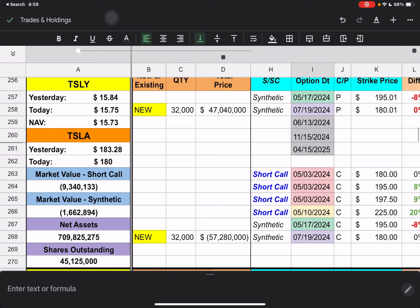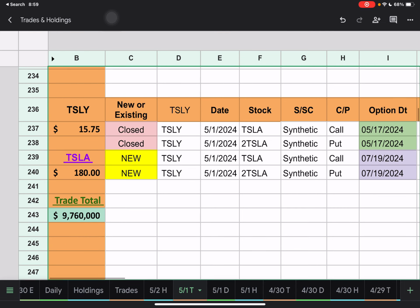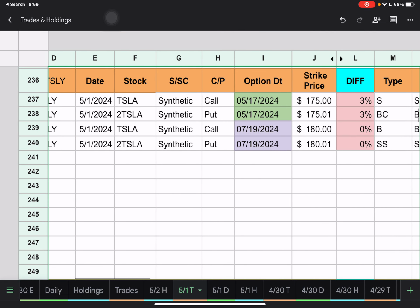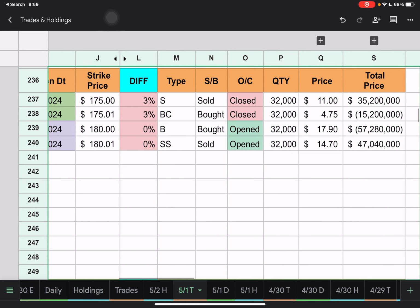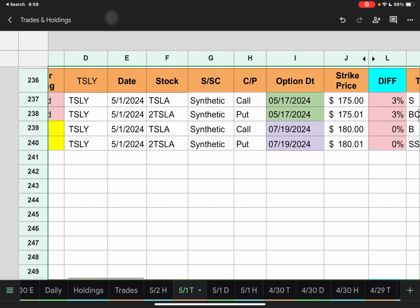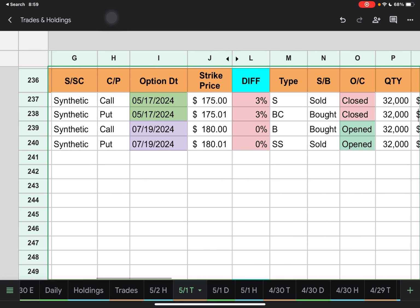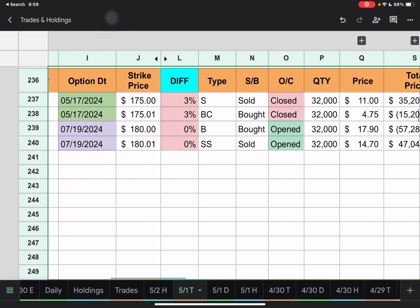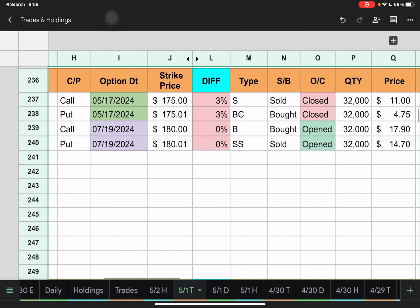Then we have Tesla here, which did have some trades. So what they did is they rolled that synthetic there. So 32,000 shares exactly. I didn't even realize that they had those there. But anyway, they closed out the 175 strike price that expires on May 17th. You can see all of the prices right there.